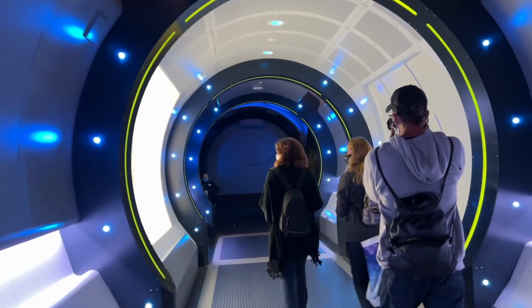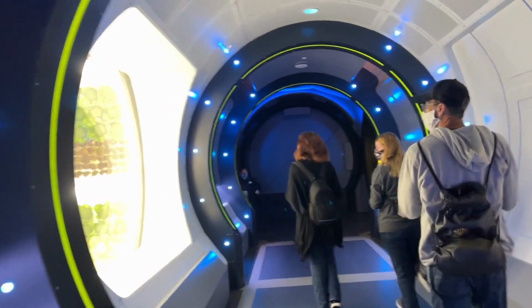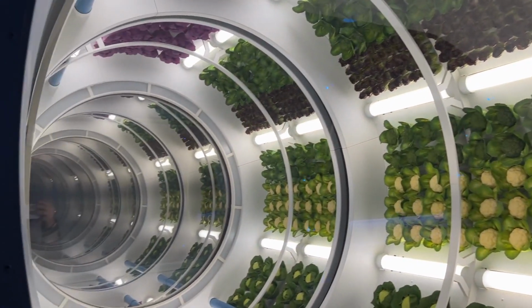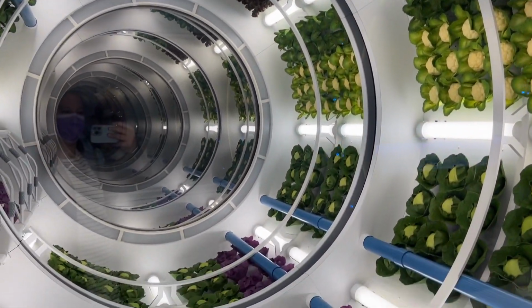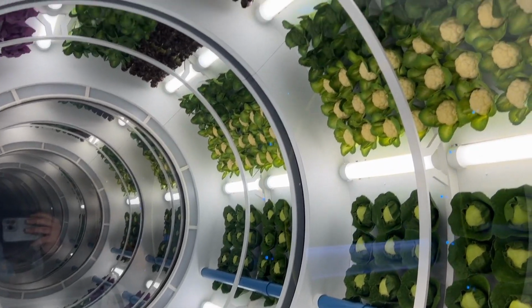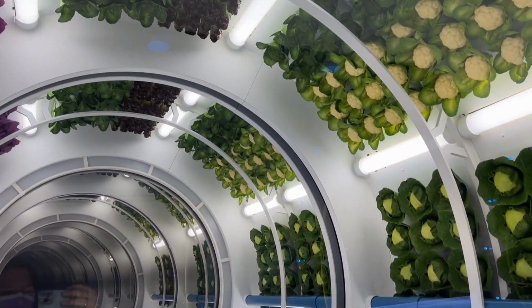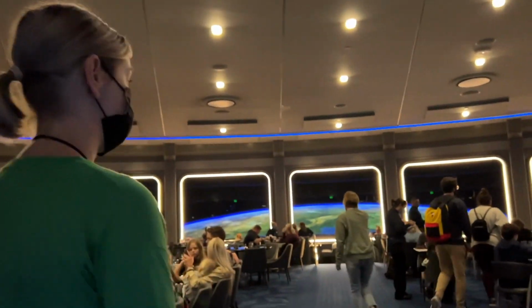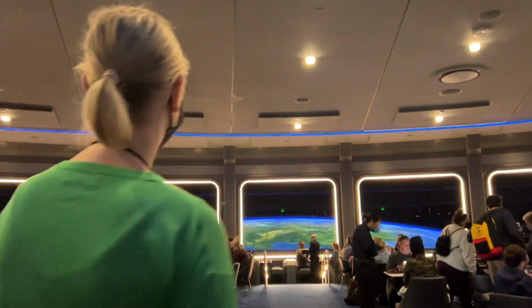Once you leave the elevator, there's a very narrow corridor. Along the sides of the corridor, you'll see vegetables being grown in a rotating fashion, sort of like you'd expect to see on Living with the Land. At the end of this corridor is when you get your first view of Earth from space.